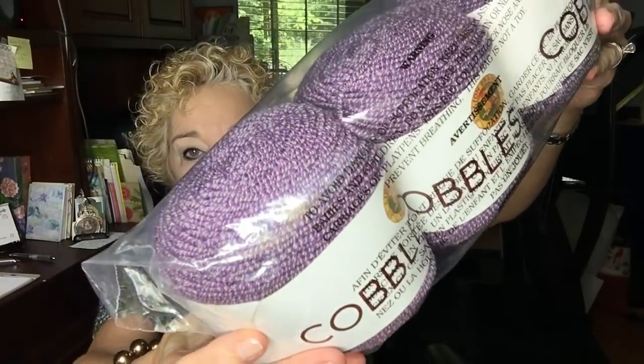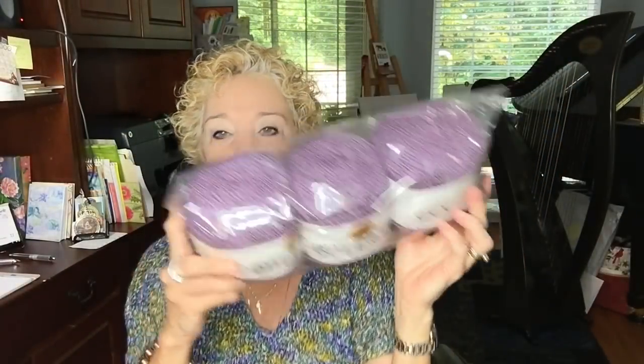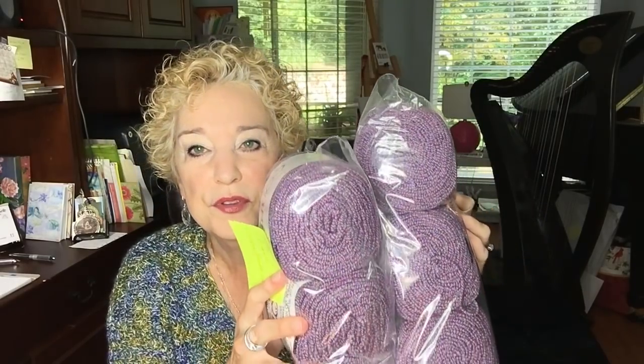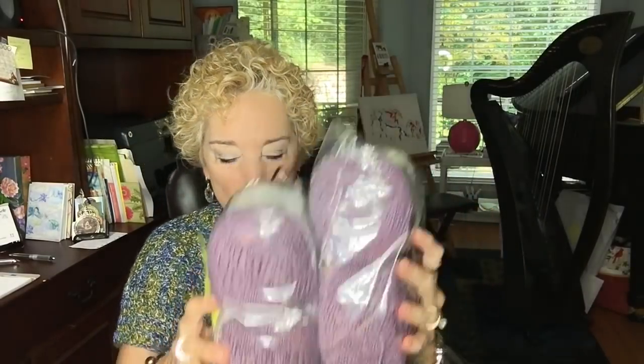You certainly have enough for that, or a hat and a shawl, or a cowl, something like that, or things for baby, a baby Afghan. You could probably get it out of this. I don't know how many yards you need for a baby Afghan. I don't make a lot of those, but this is about 1,100 yards, so you can do with it whatever you want. But it's a size 4 yarn, and that will go to the winner next week.